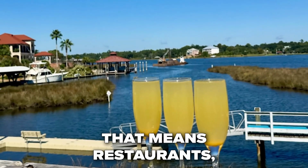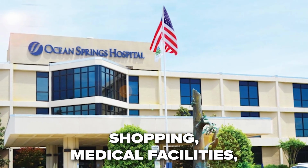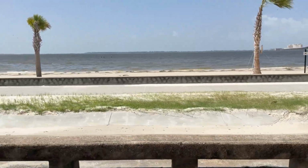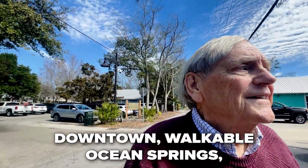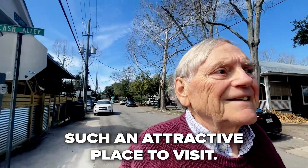That means restaurants, shopping, medical facilities, the casinos, the beaches, downtown walkable Ocean Springs, and all of the things that make the Mississippi Gulf Coast such an attractive place to visit. But when you come home, you're coming back to Vancleave. And that's the part I think a lot of people are going to appreciate.